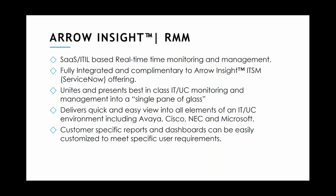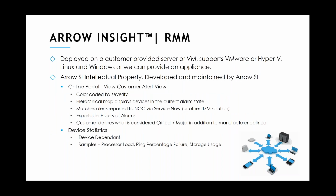So, the ability to get a view into those elements, regardless of whether they're IT based or UC based or CC based, that's the objective of the platform. And then obviously, again, back to the whole concept, we've got to be able to get reports out of the system and dashboards that can give us a view, based upon what our customers want to see, into what's going on in their environment. So we'll continue on here. Our solution, ArrowInsightRMM, we can deploy this in basically two flavors.